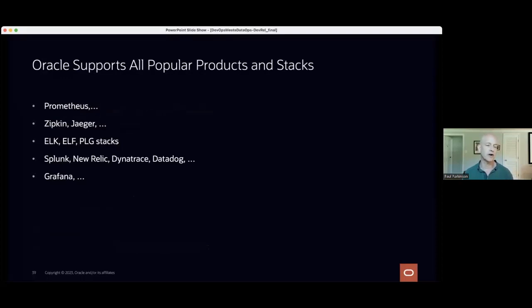Of course, we are doing everything in Prometheus, which is essentially the open metrics format, which is OpenTelemetry. So OpenTelemetry applies to metrics, logs, and tracing. And so, of course, we support Prometheus, all of our metrics and everything in Prometheus. All our tracing is OpenTelemetry, which is Zipkin, Jaeger, and of course, our APM product support.